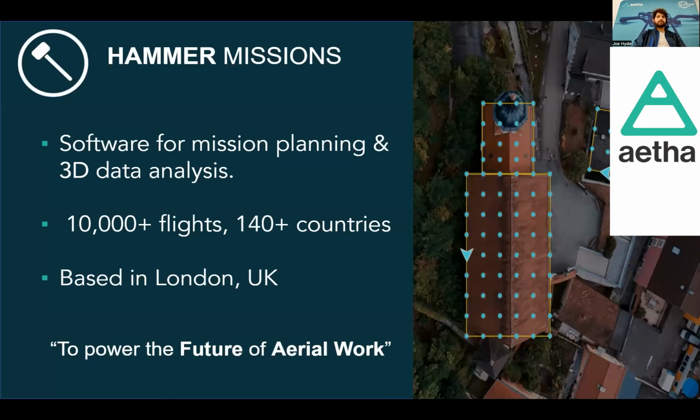Hello, everyone. Thanks for joining in today. So thanks, Joe. I'm Varun Sarwal, and I'm the founder and CEO at Hammer Missions. Essentially at Hammer Missions, we're a software company, and we provide software for drone mission planning and 3D data analysis. Since our inception, we've seen 10,000 drone flights on our platform in 140 different countries, and it's great to be a part of this amazing growing industry. We're based in London, and our vision is to power the future of aerial work by being your software partner in drone operations. Looking forward to talking more about mission planning, data analysis, drone operations today. Yeah, so that's us in a nutshell.